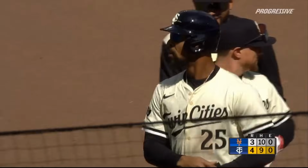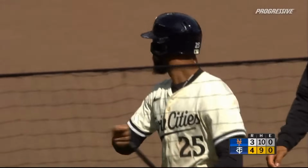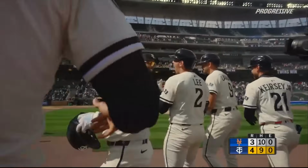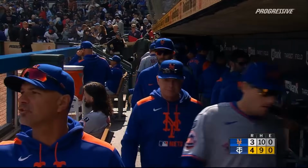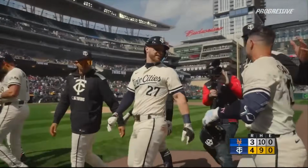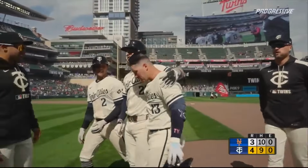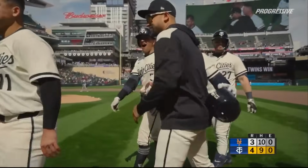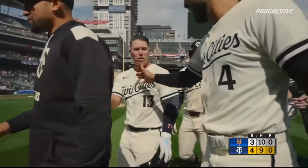You got to love the mental toughness of Ty France. Struck out his last 3 at-bats, 0 for 4 on the day. That didn't matter coming into this plate appearance. That was all in the past. Got something over the heart of the plate and went with the pitch, drove it up the middle, and because of Buxton's speed, it induced a mistake in center field.